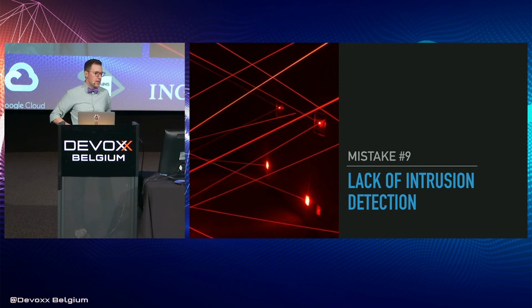All right, mistake number 9, a lack of intrusion detection. As I said, we're going to get malicious requests no matter how secure our applications are, and sometimes they're going to be successful. No matter how good we do, there's going to be mistakes. So what we need is to be able to detect those attacks and in some cases respond to them without taking any action ourselves.